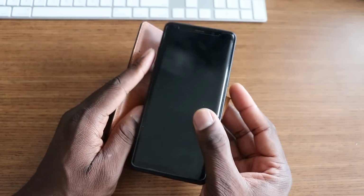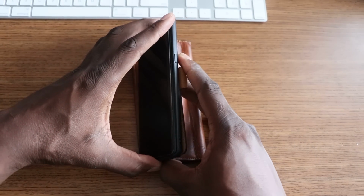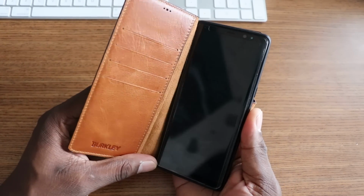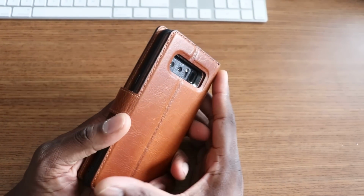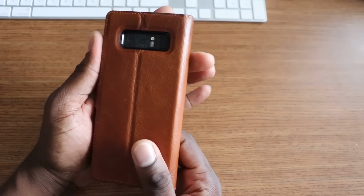I don't normally like to use phones on kickstands like this, but you can use it in a kickstand form. Just seems kind of weird to me watching a movie with just like this on my wallet. I just hold the phone, but overall, man, this case has held up really well over the almost year that it's been in use.